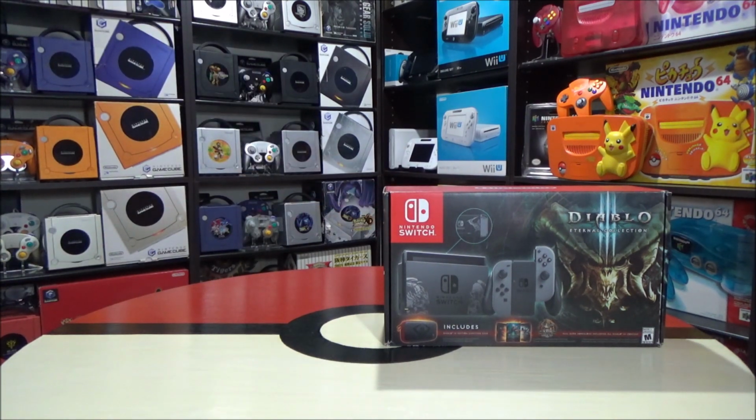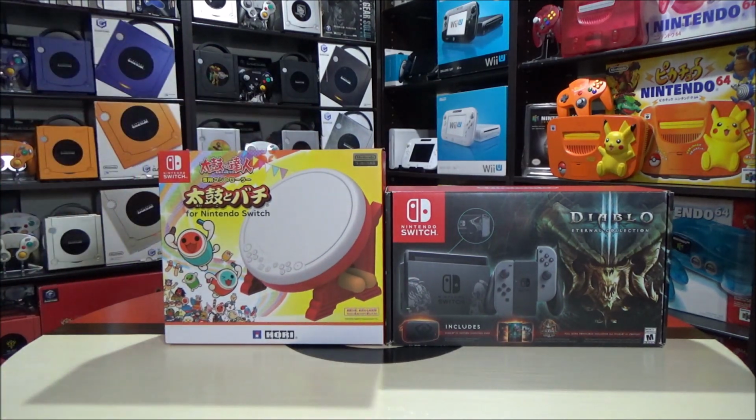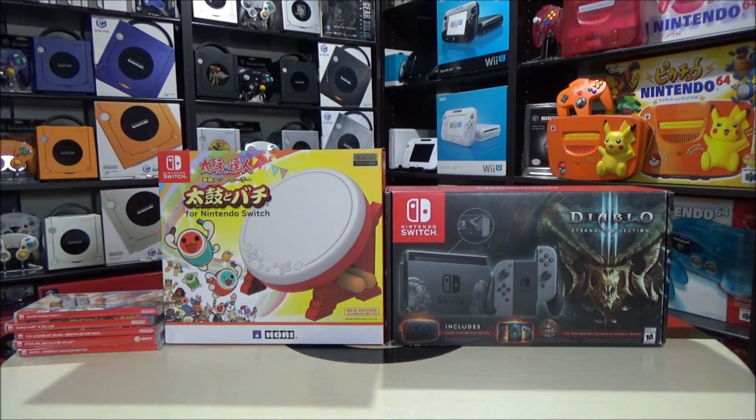The bundle is really quite outstanding. It cost me $350 US. It came with a whole bunch of extras that I wasn't expecting until I showed up, which is really nice. I love getting that kind of surprise.